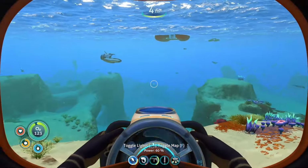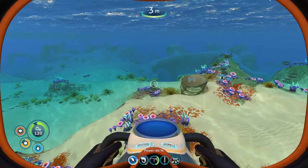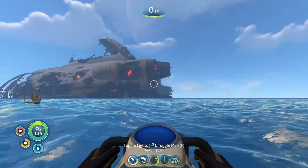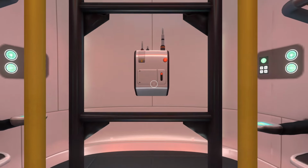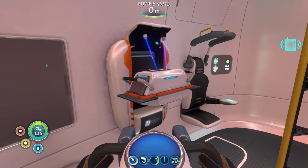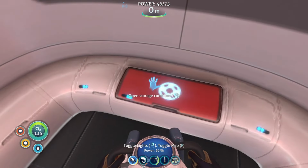There we are. Perfection. As well, I think we'll take Monty with us. We'll take Monty to the Aurora. We'll travel to the Aurora in Monty as well. Monty's coming on an adventure with us, Frank. There we are. Cooked peeper. Let's see what the radio is saying while I'm doing all this.